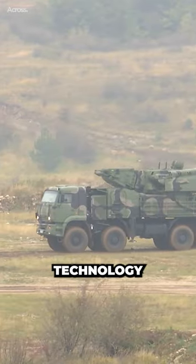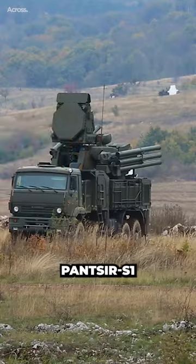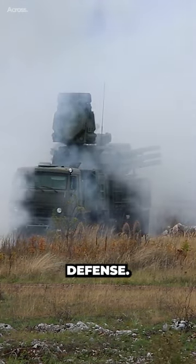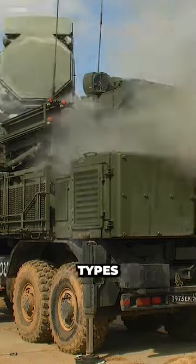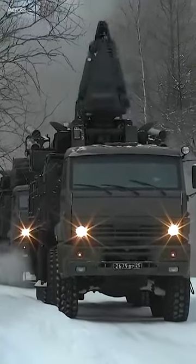In an era where missile technology is rapidly advancing, the Pantsir-S1 offers a formidable defense, equipped with both missiles and autocannons, allowing it to handle various types of aerial threats at varying ranges.